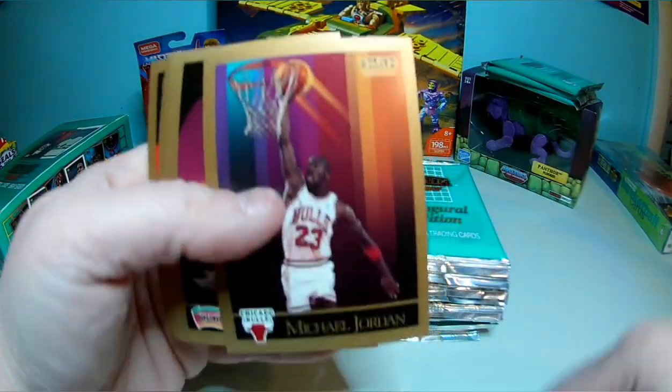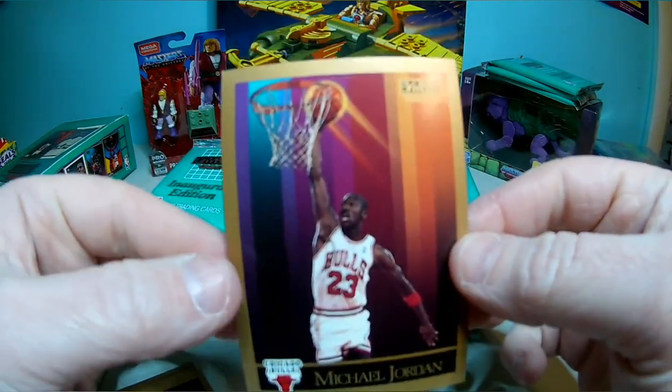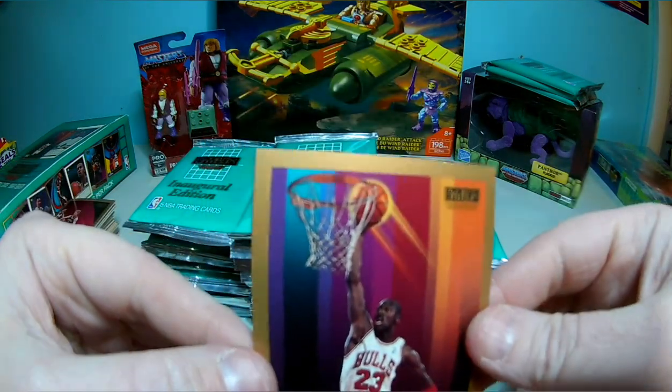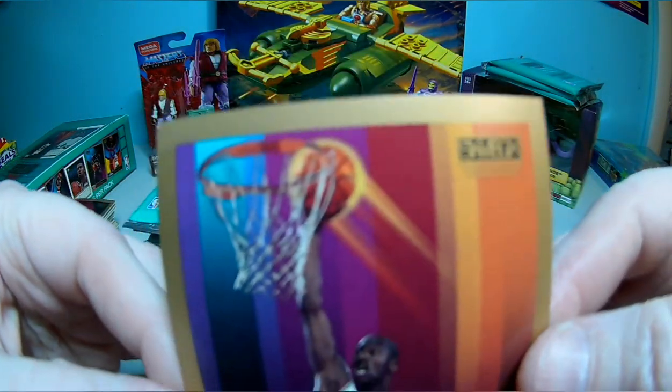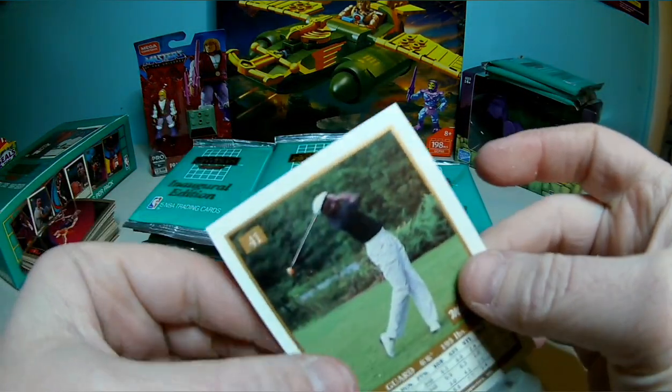Oh, there we go, guys. We pulled one. Look at that bad boy. That is actually gonna go and get graded. That thing is pretty dope. Look at the corners. Perfect. Well, let's not get ahead of ourselves. Let's check the back real quick.